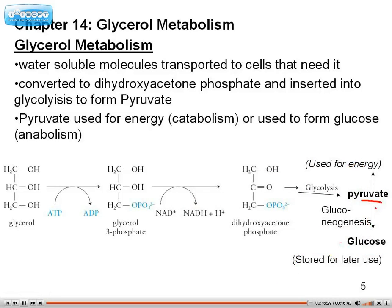When it converts it from pyruvate to glucose, we call this gluconeogenesis. Gluco for glucose, neo for brand new, and you can figure out you're making brand new glucose by the name genesis.